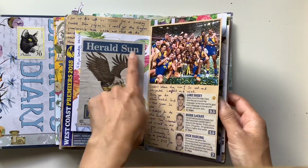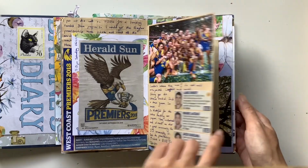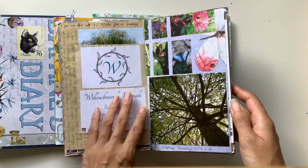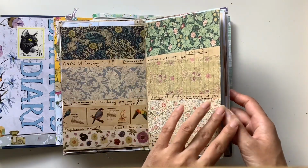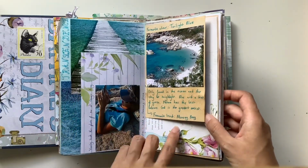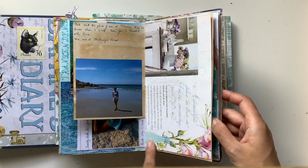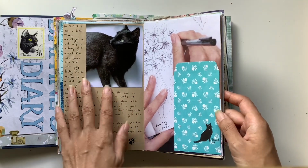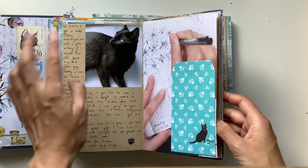Hopefully this shows you, shout out to Xenia, wonderful 2018 premiership for our team, the Eagles. This is the willow that Willowbound Journals is named after. Lots of different memories in here. Washi tape swatch page. 2017 was the year that I also discovered junk journals. Love these beautiful pages from Daphne's Diary. Look at that, stunning. That came from Xenia. There's my beautiful black cat Keanu. He's adorable. I was using this journal over a few years.